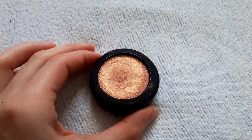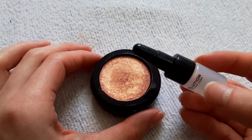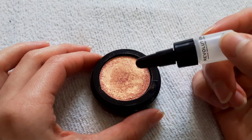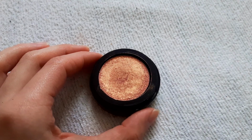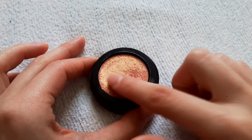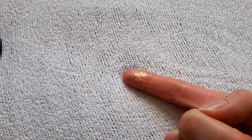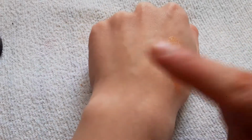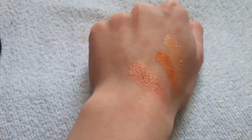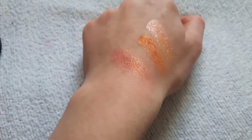This only works when I apply it with this intensifying primer. I have to put a drop of this primer in this shadow, and then it works. But without it, there is no transfer on my eyes. It looks like this beautiful rose base with gold reflections. On the swatch it looks beautiful, but on the eyes it doesn't want to transfer. I hate this so much, but I love it so much at the same time.